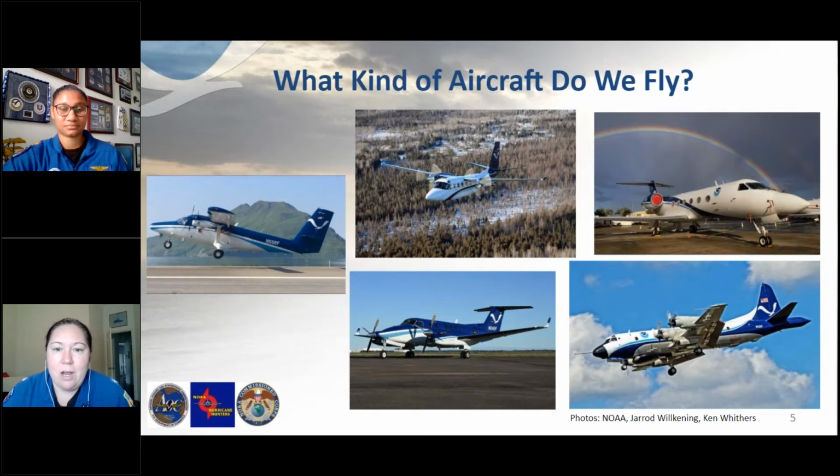Our light aircraft are really the workhorses of the fleet. They are used all year round doing different missions, everything from marine mammal survey to low-level snow survey, coastal mapping, emergency response, you name it, we do it. If it helps support the environment and NOAA's mission, we are on board.